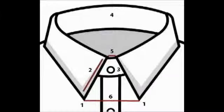To start this video off, I thought it would be wise, so you guys know what I'm talking about, if we started with a little explanation of the different aspects of collar construction. Number 1, collar points. The tips of the collar. Number 2, collar point length. The distance from collar points to where they meet the collar band.